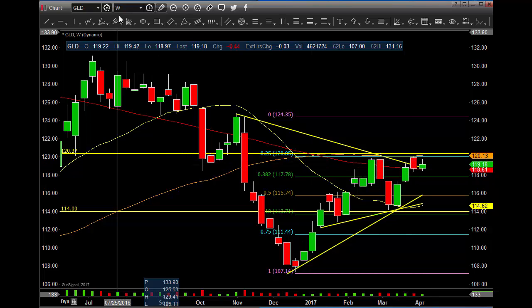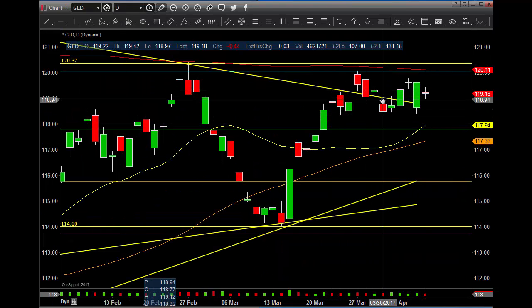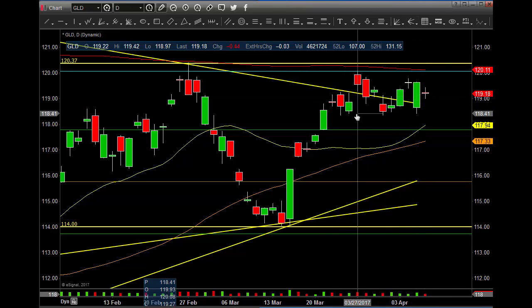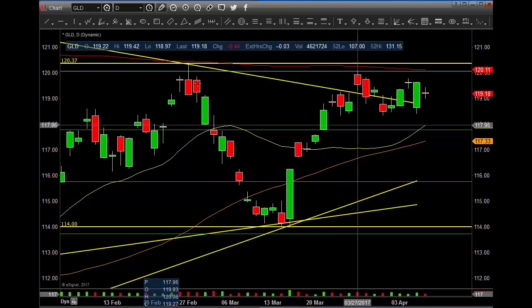Back into resistance, chopping around. Daily pattern, again, not the best, not the worst, but I do like the fact that we're chop, chop, chop, getting ready to explode. I like the tighter pattern, but what do you expect? It's gold. Get a little bit of news out of the Janet Yellen camp. Dollar goes up, gold goes down, dollar goes up, oil goes up, which should go down, and everything's all over the place. It's really, really been interesting, guys.